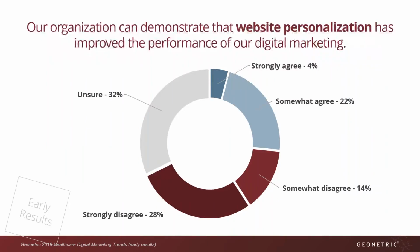Similarly, with these really early numbers, we asked around being able to demonstrate that things are working for you and around website personalization. We found some interesting things, and thinking about that trough of disillusionment, we might be there around website personalization. There's a lot of folks trying that out there, but a lot of people are reporting that they're not sure they can actually demonstrate that it is moving the needle for them.